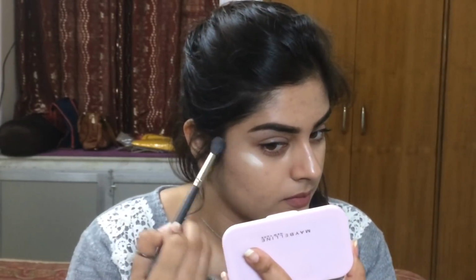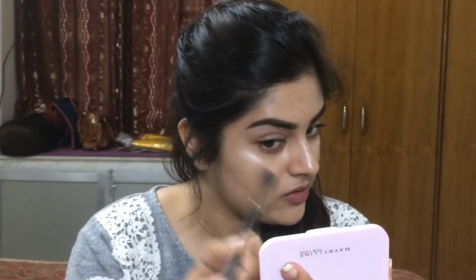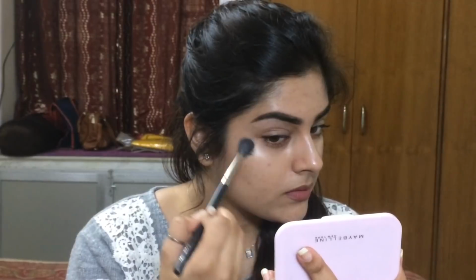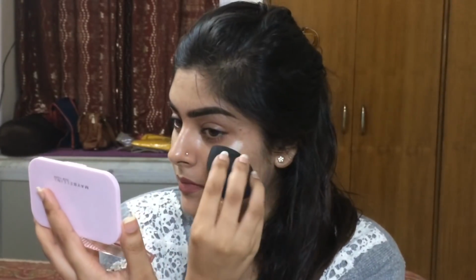I'll show you both of these on each side of my face. So this side, let's just use the brush. And this is the brush that I use for highlighting. It's the Pack 021. It's the perfect size. And it works really nicely. And this side, I'm just gonna use the sponge.